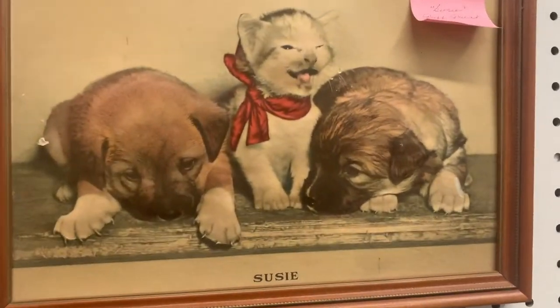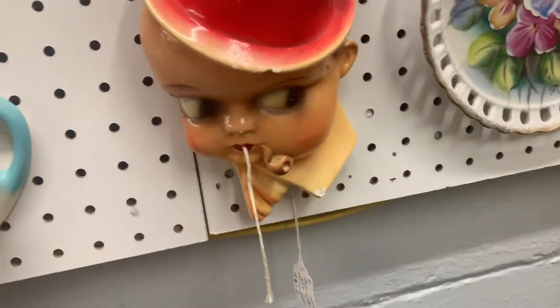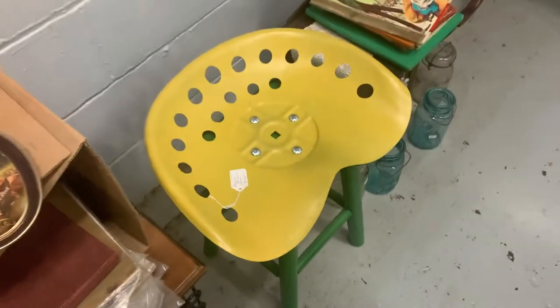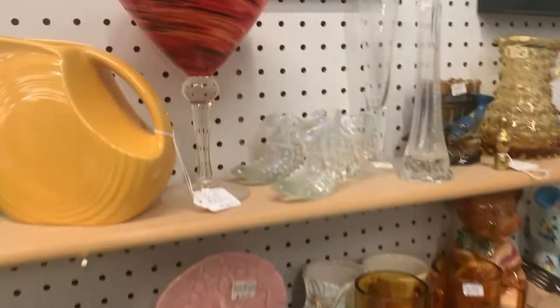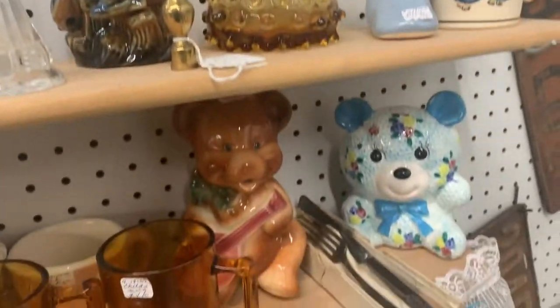There's a nice fish platter and some cute puppies and a kitten. Look at that string holder. We had some of those in our estate sale. Those are fun. Oh, there's a tractor seat stool. That's interesting. Some glass slippers with cat heads on them. Hobnail.